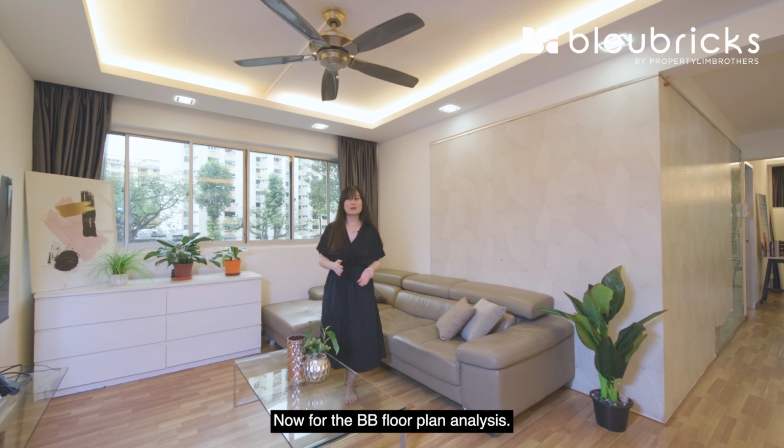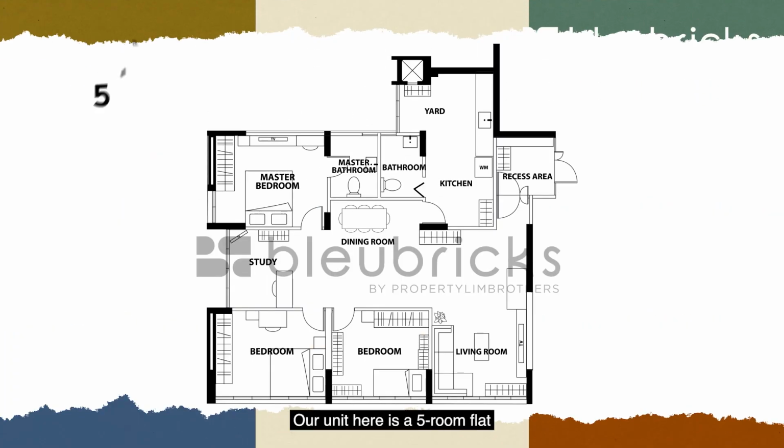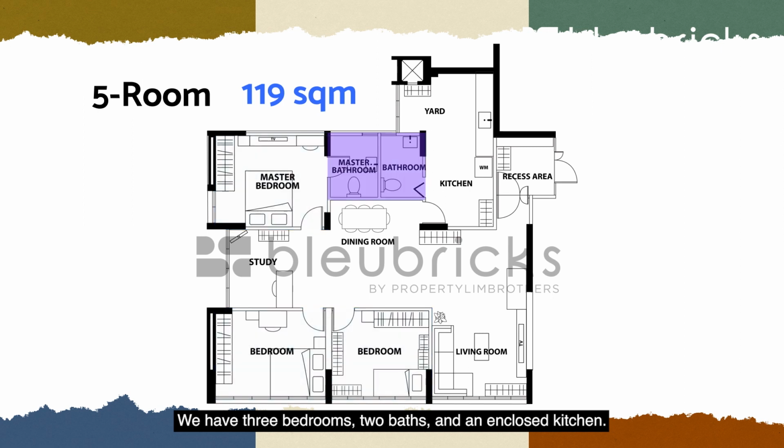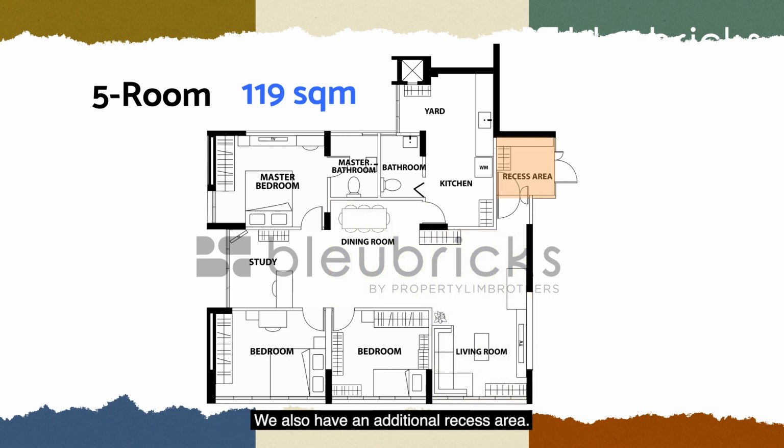Now for the BB floor plan analysis. Our unit here is a 5-room flat standing at 119 square meters. We have 3 bedrooms, 2 baths and an enclosed kitchen. The living and dining area is in an L-shaped fashion. We also have an additional recess area, so the layout of this home is well utilized and uncommon in newer flats.